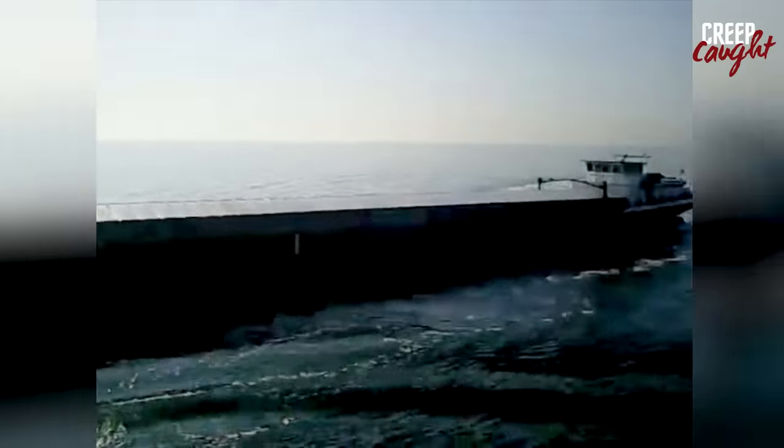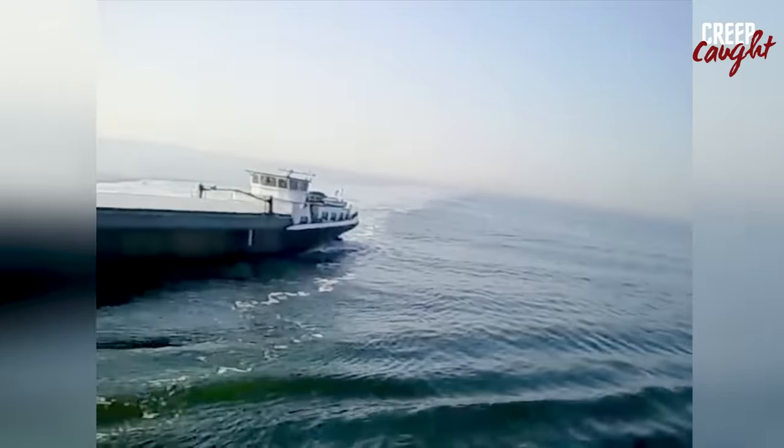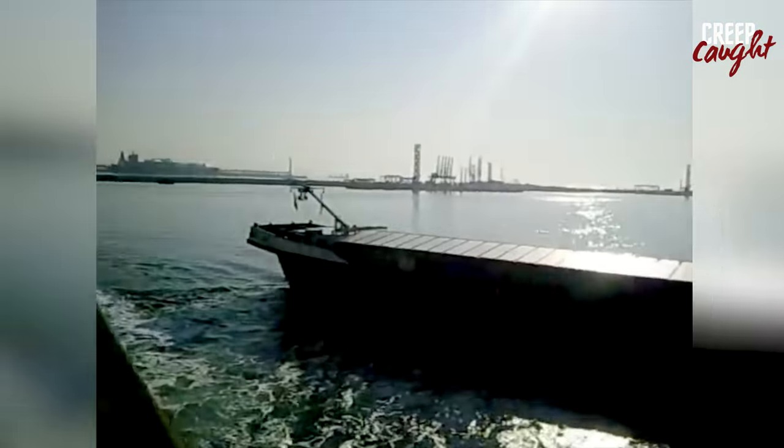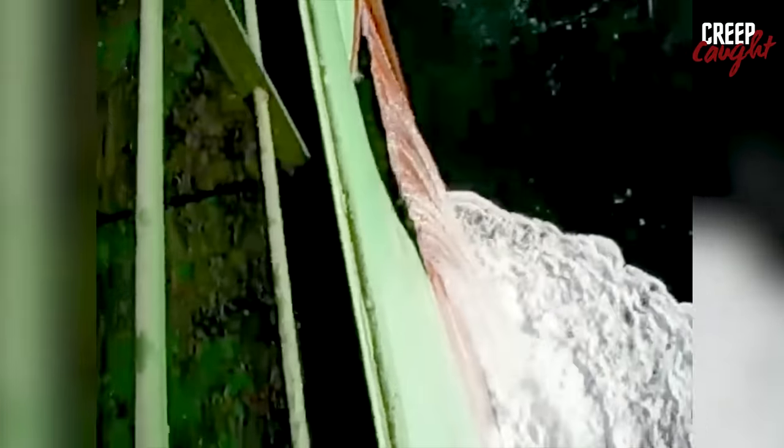We're not sure exactly where this happened, but it looks like there was a lot of space to avoid each other. It seems like both captains messed up. They probably both saw the other one coming, but thought the other would steer away. By the time they realized they were both not moving, it was too late to avoid the crash.